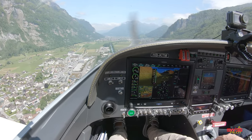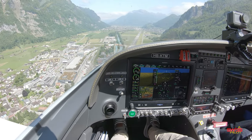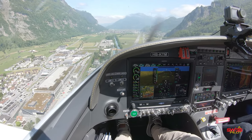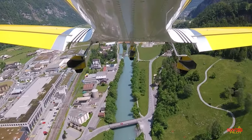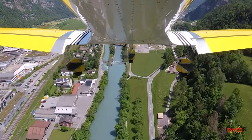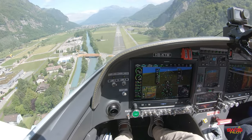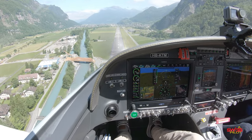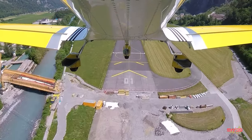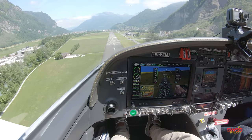Hotel Tango Mike, final runway 01 for a touch and go. You feel? Yeah, idle. Now there's a little bit of vibration. High side there. All right. Flaps are set for landing and indicating, and prop is high RPM. Landing checklist is complete. Good.